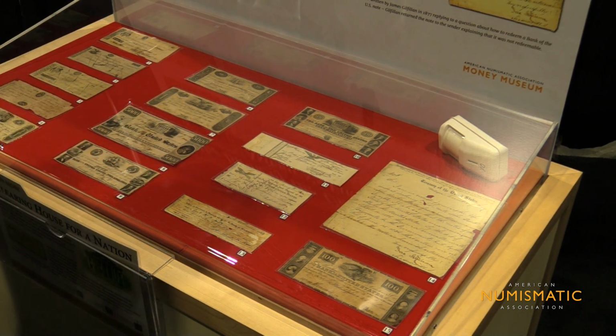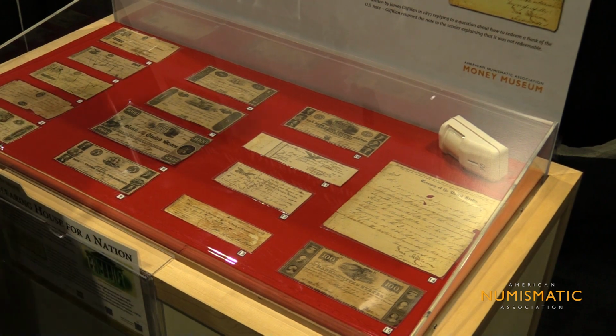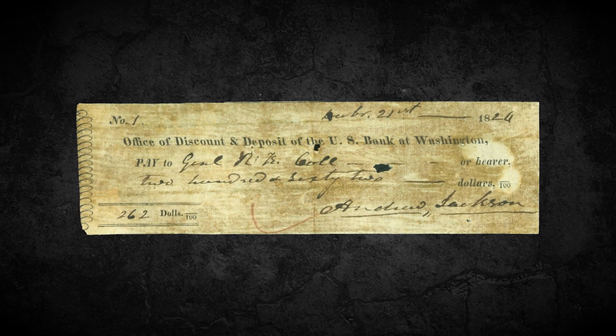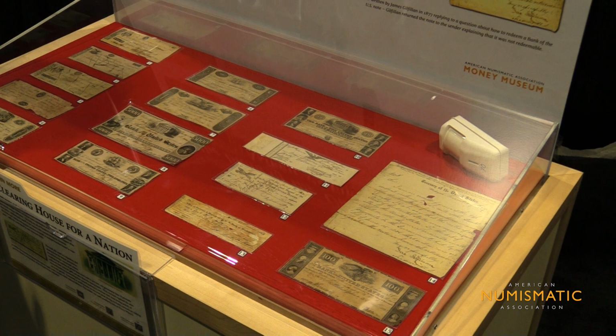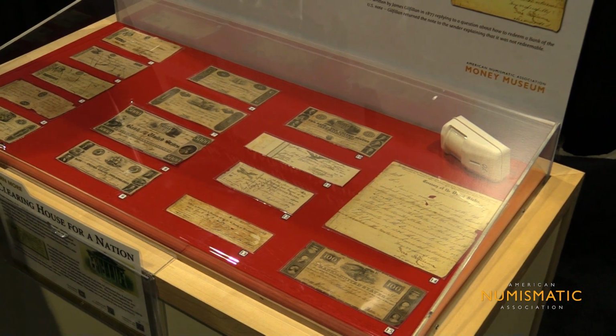Now, the next one is a much better known historical figure. I mentioned his name earlier. President Andrew Jackson wrote this check. Now, this check is ironic because Andrew Jackson was a strong enemy of the Bank of the United States, and yet he did deposit money there, and he did write checks on it. So it's sort of ironic that the eventual killer of the Bank of the United States actually used their services and wrote a check. But here's a check signed by the not then, but later President Andrew Jackson.